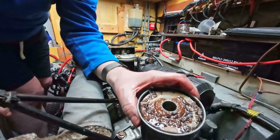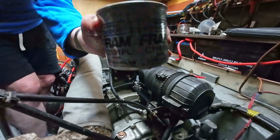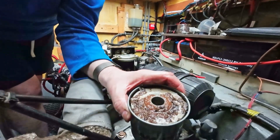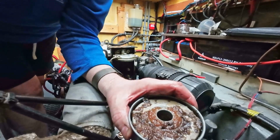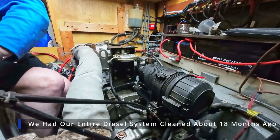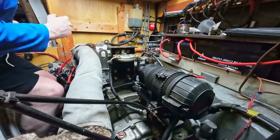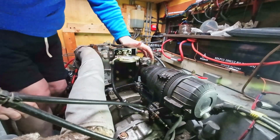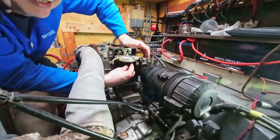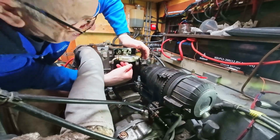A little look at the muck on the filter, so you can see that even though we had our tanks cleaned, we've still picked up some filth. So it was definitely ready for doing. So I've replaced the O-ring on the spigot. I've replaced the rubber seal in the top.